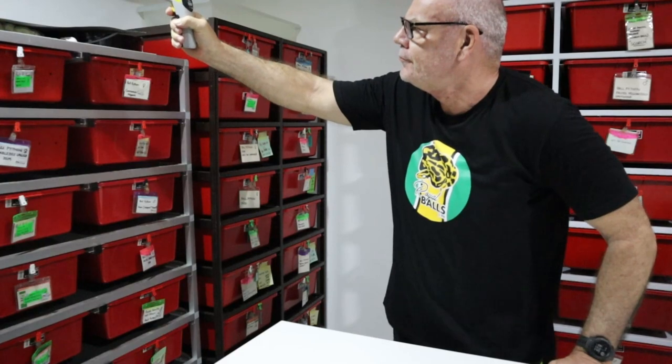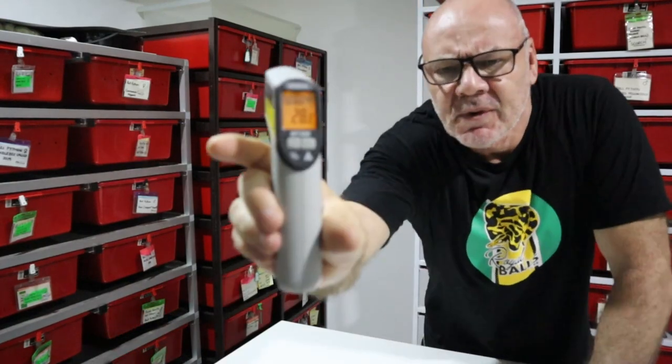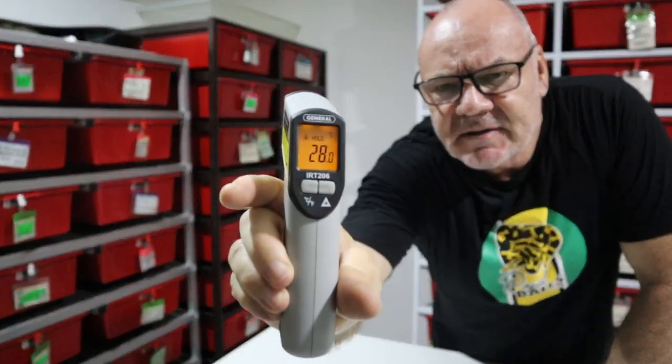Let me just repeat that exercise and heat gun the outside wall. 28 degrees. How odd. So my snakes inside the snake room where ambient is 28 degrees, the outside walls are at 28 degrees, so there's no radiated heat from the walls, but my snakes are sitting at 29 degrees, 1 centigrade higher than ambient temperature. How are they doing that?